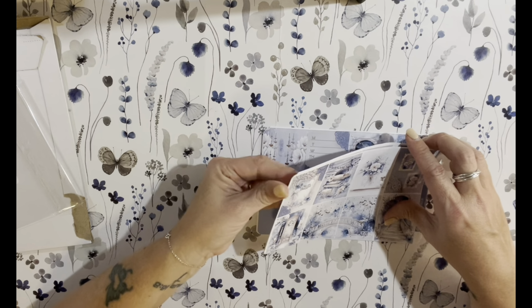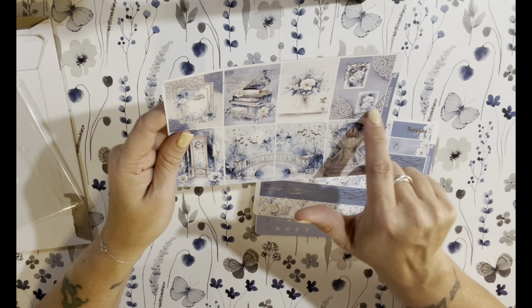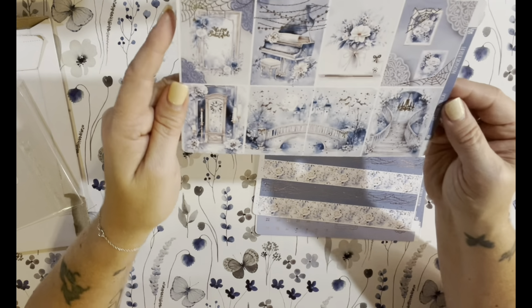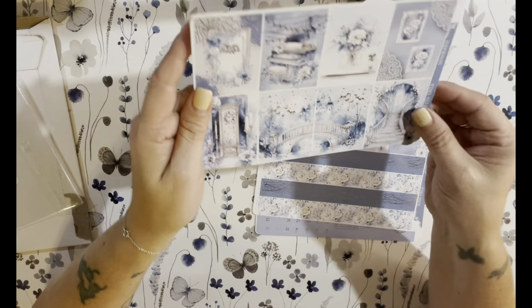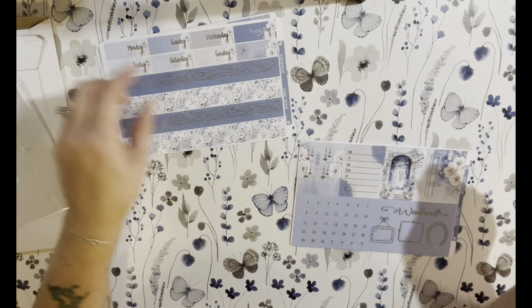There's a piano with the fairy lights. The spider webs, the doilies. There's an old grandfather clock with candles, the staircase, the castle with the bats and the bridge with the little bows. This is just really pretty. I love this design. I love the colors.